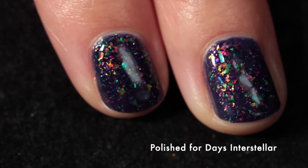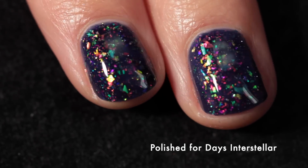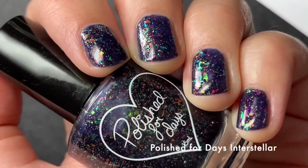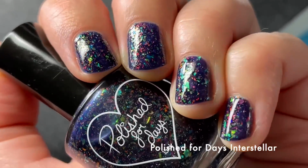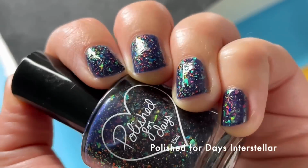So here it is in 2 coats plus top coat. You can see how vibrant those flakes are, and depending on what lighting you catch this in, the base will look a little more navy or it might look a little more purple. It all just depends on the lighting.